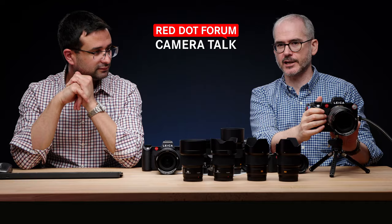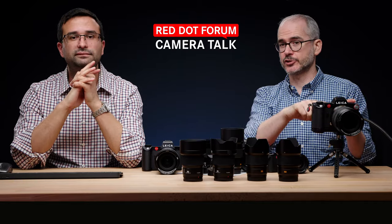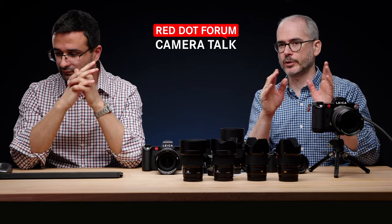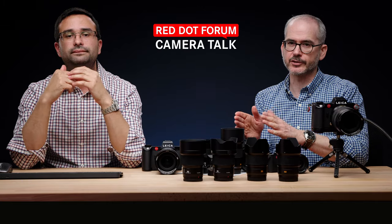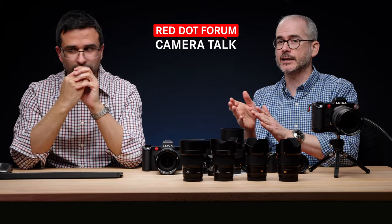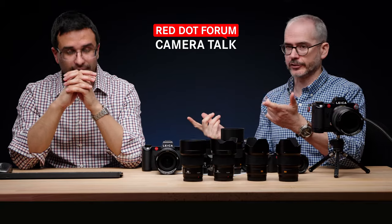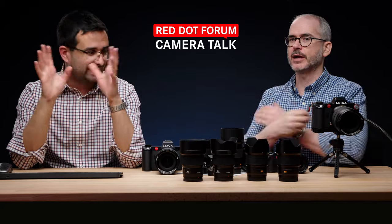24-90, as we always say, offers prime lens performance in a zoom. Flexibility of the zoom with the optical performance of prime lenses at every marked focal length, 24, 28, 35, 50, 75, 90, as good or better than M prime lenses. Yes. The main ones, like the crazy Apple ones.